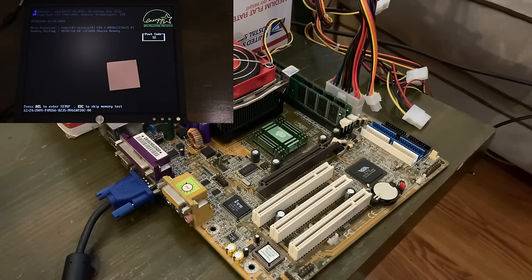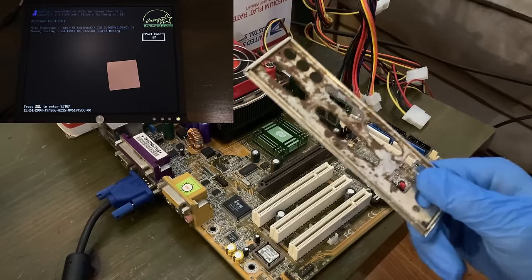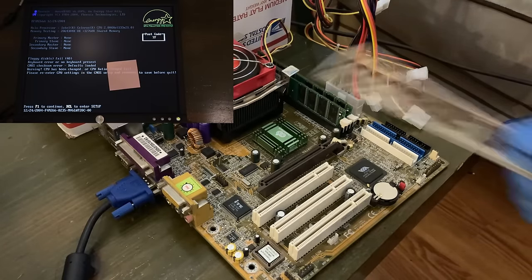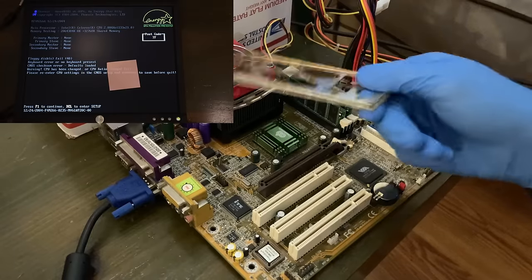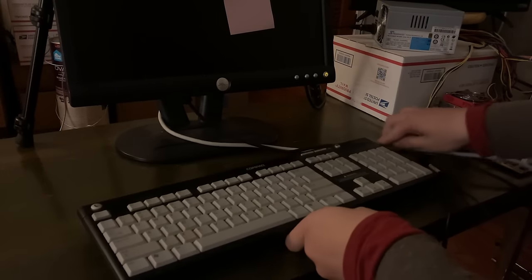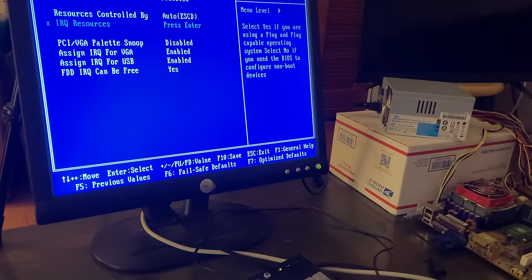Holy shit! Okay, alright. The IO shield looks like this. And it works. A little noisy. But it works. Alright, well, let's get an operating system on this thing. But what operating system, you might ask? Well, wait, what's going on over there? That's new.